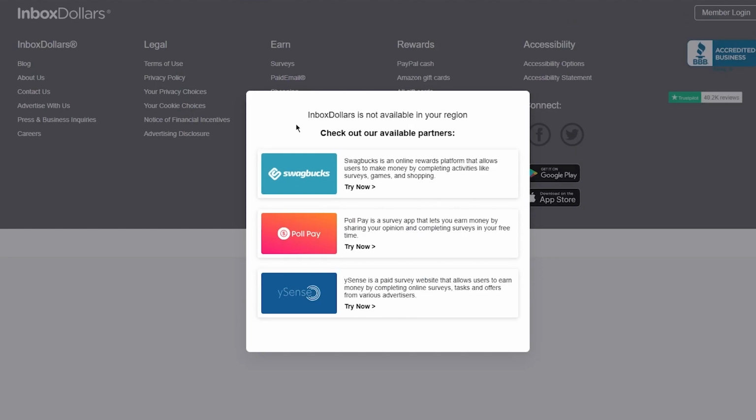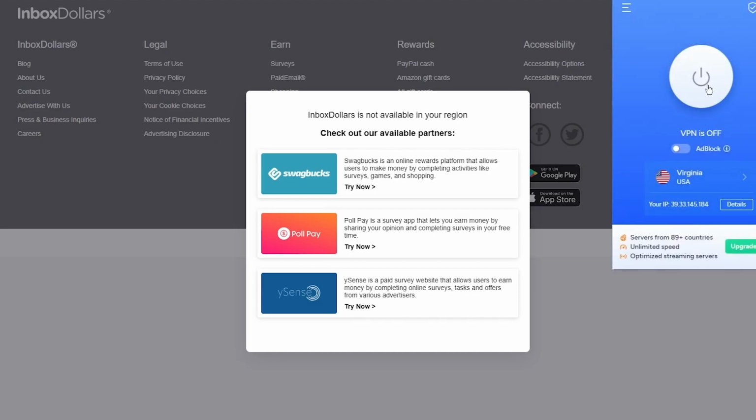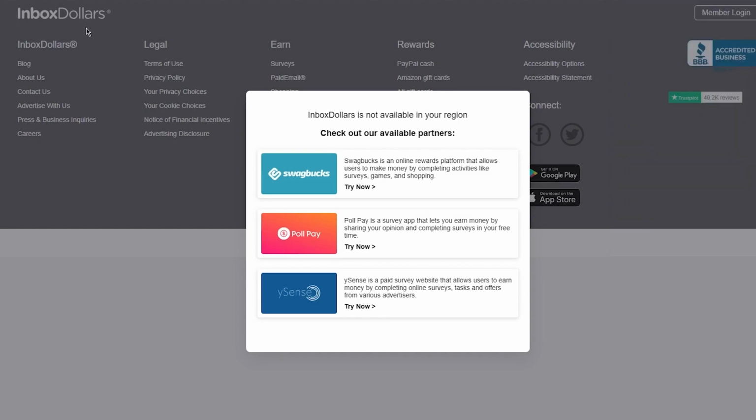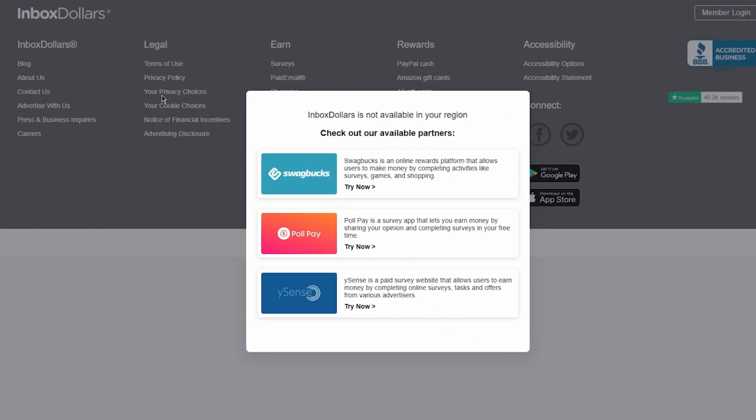And obviously, there's a lot of regions that Inboxdollars won't be available in. So it might give you this error where it's going to say, you can use Swagbucks, PulPay, YCents in your region. But what you can do is you can easily use a VPN and access Inboxdollars. So on your VPN, make sure to use United States of America. And once you do that, you're going to reload the page. And once you reload the page, it should load Inboxdollars up.